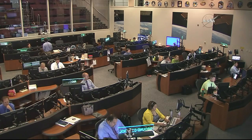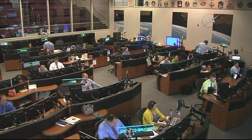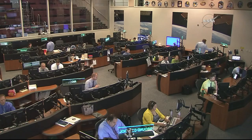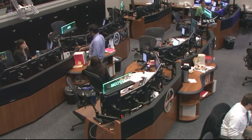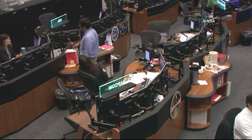Here's a live view of the International Space Station flight control room at the NASA Johnson Space Center here in Houston, Texas, where the Orbit 2 team is overseeing the berthing of the SpaceX Dragon cargo vehicle on commercial resupply mission 9. Leading the team today, Flight Director Amit Kshatriya, standing on the left there, and in front of him, Leslie Ringo, the Capcom, the voice between the ground teams here and the crew on the International Space Station.